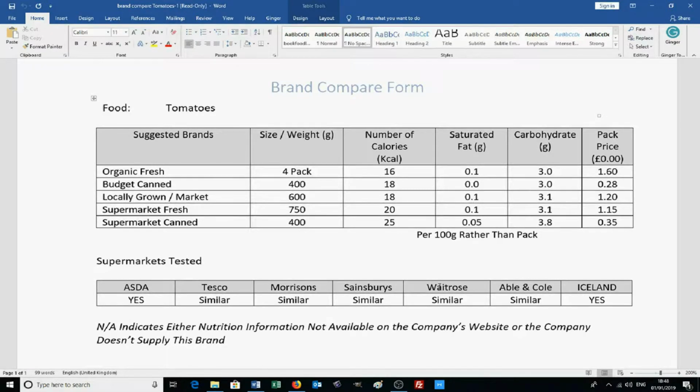So if we have a look at the sheet that we've got shown, we find that organic tomatoes in a 4-pack is 16 calories per 100 grams. Once again, you get 4, 6, 8 tomatoes in a pack, so you're not going to eat them all at once. So if you want to lose weight, organic fresh is the best bet, 16 calories. Looking at gaining weight, supermarket canned tomatoes is 25 calories, and that's per 100 grams rather than per pack.